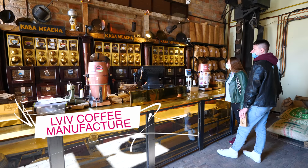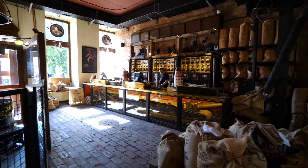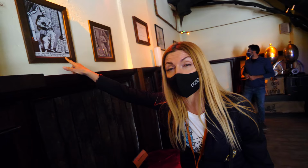As soon as you walk into coffee mining, the first room is where you can buy coffee. Next room is a souvenir shop. Really beautiful, so many different things. Coffee mugs, little glasses for your coffee, and over here is the coffee mining. And this is the man whose name is Franz George Kulczycki. He was from Lviv region and he opened up the first coffee house in Vienna after the Battle of Vienna in 1683.